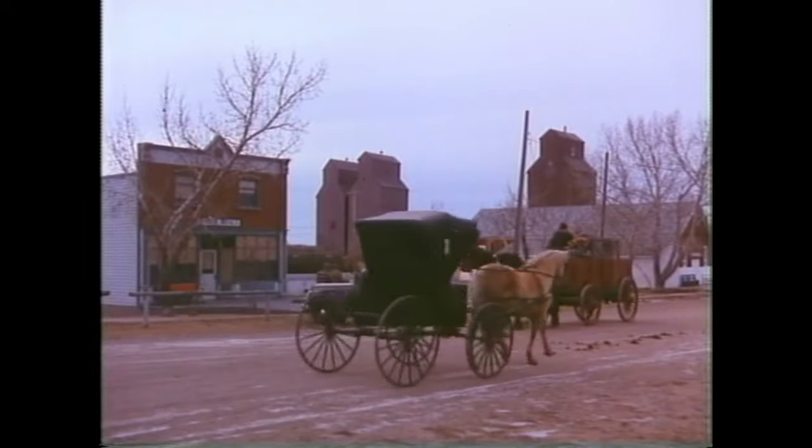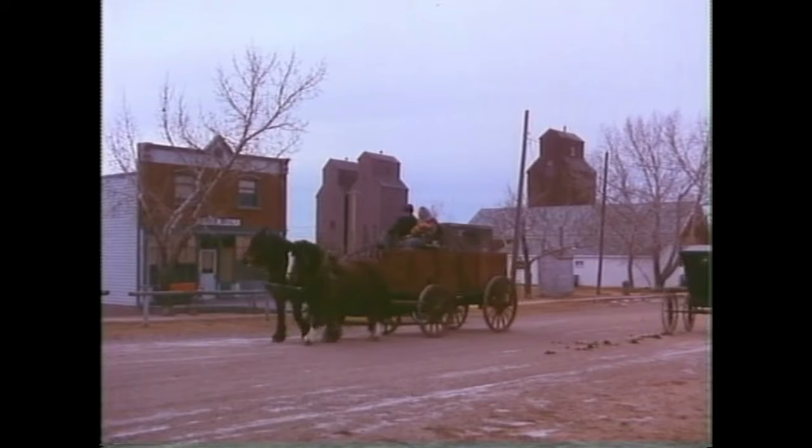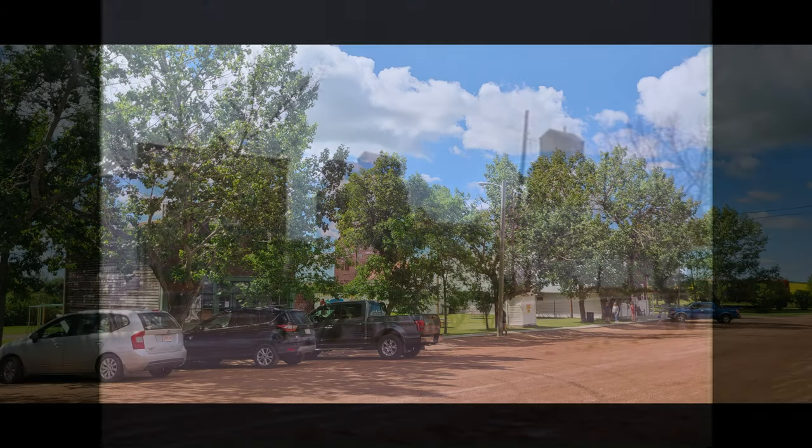The next scene I want to take a look at is this establishing shot of Main Street. You have the bank on the left-hand side, the community center on the right-hand side, and the grain elevators in the background. So it's a series of important buildings all in one shot, and it's really great. And it's not that hard to recreate today.